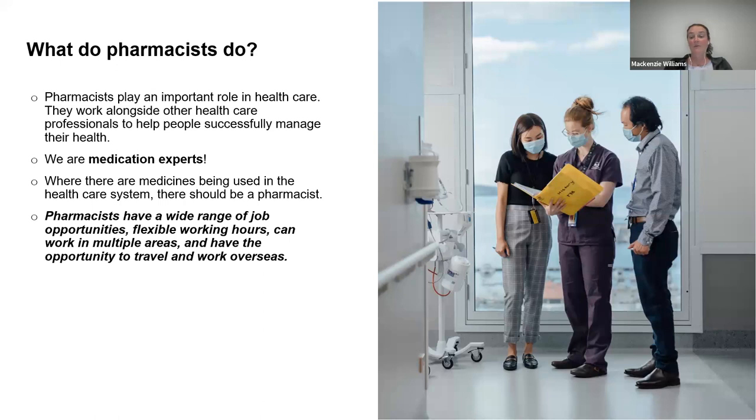And the thing that I love about pharmacy is that we have such a wide range of job opportunities. Working hours are very flexible. We can work in multiple areas. So I'll get to it a bit later, but most of our academics actually still engage in hospital or community pharmacy work or a few other areas that they work in. Most of us do tend to work part-time for the university, and then the other part of the week we are working as a pharmacist. We also have the opportunity to travel and work overseas as well.